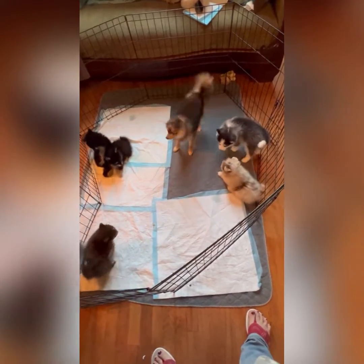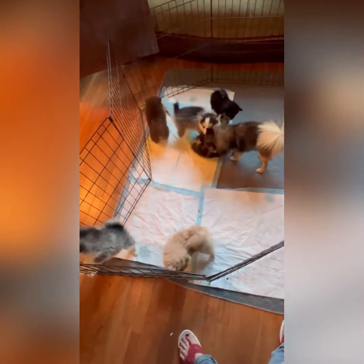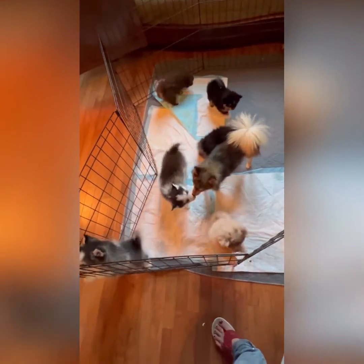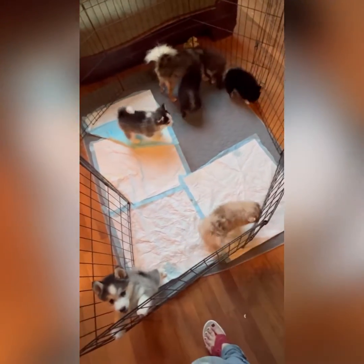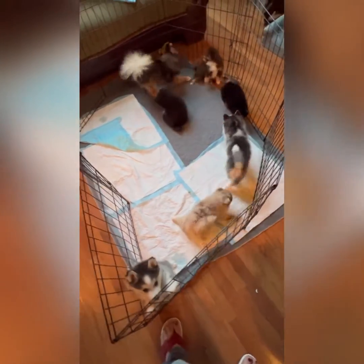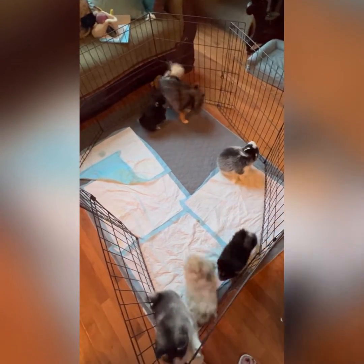So I'm going to explain what's going on here. There's one litter of four puppies in here. They're micro puppies. And then there's two puppies from another litter that are one day younger, but larger than the other puppies, than the micro puppies.